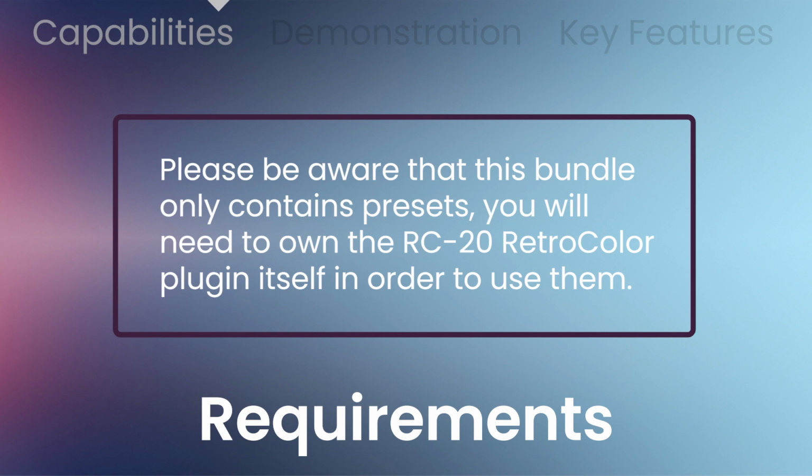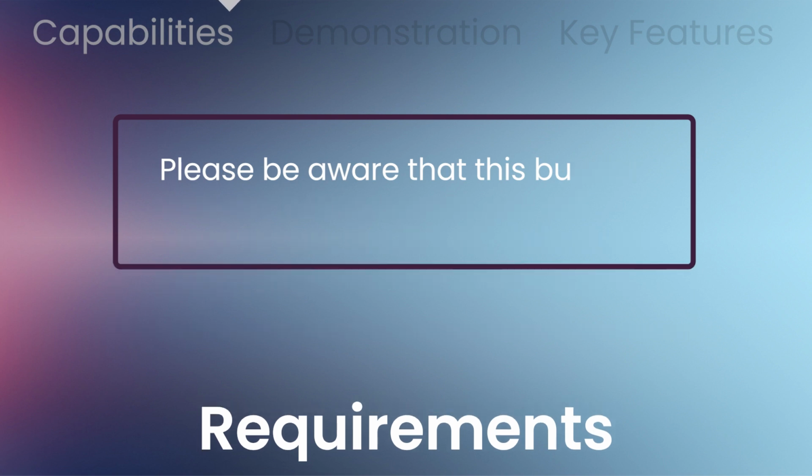You will need to own the RC-20 RetroColor plugin itself to use them.